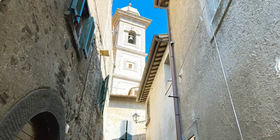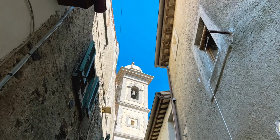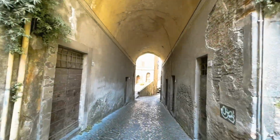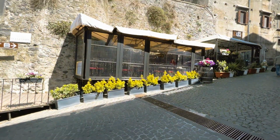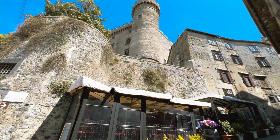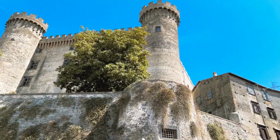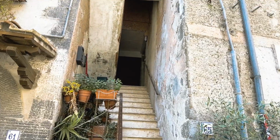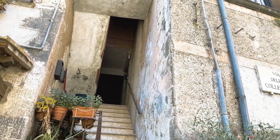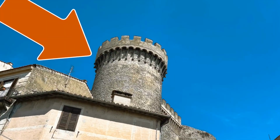Oh, that's pretty. Do you want to see what I've just seen? How's that look? Absolutely amazing, isn't it? Every corner you turn, there's something new. Imagine trying to move in there with your furniture, trying to move in your grand piano. You know what, I wouldn't even move in there. I'd move in over there. That's my new home.